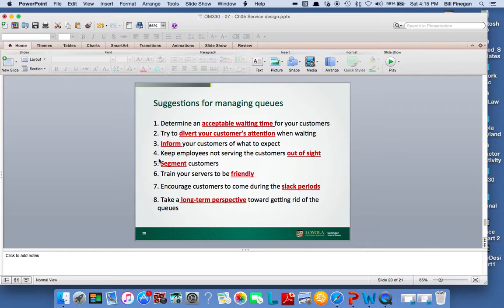Now, what some organizations now do, or what some people now do with wait times, is do things to avert the customer's attention while waiting. You'll see objects for sale or different things to do to make the wait time seem more palatable. Communicating and informing your customers is typically the best way to make sure that you're keeping them calm. And make sure to keep the employees that are not helping the customers out of sight. The last thing you want to see when you're waiting for a drink at a restaurant is another server just standing next to the bar talking to the bartender.